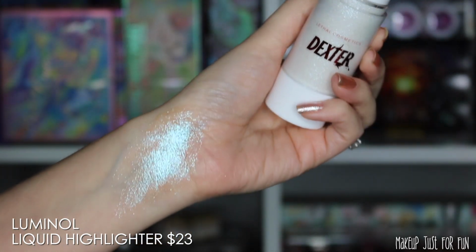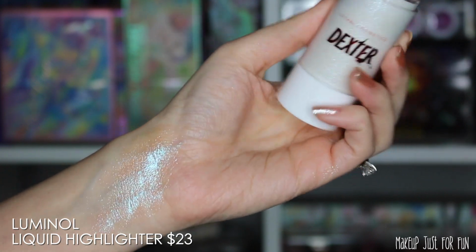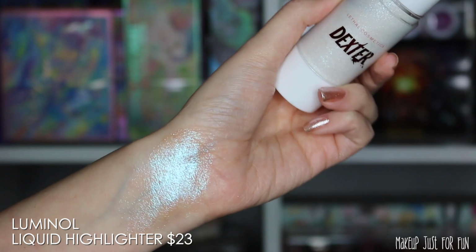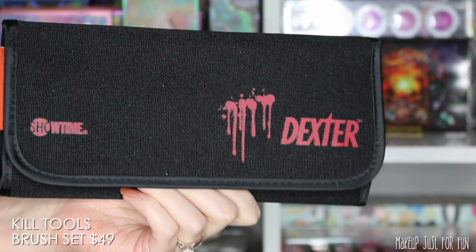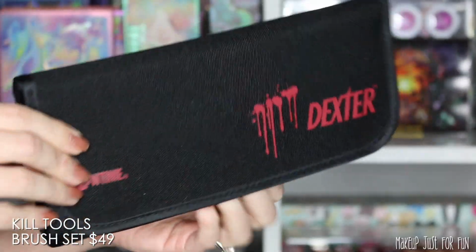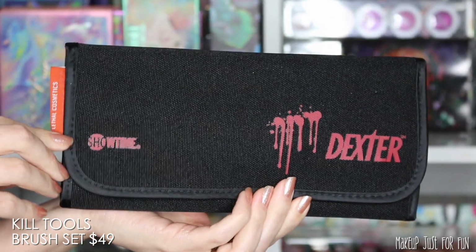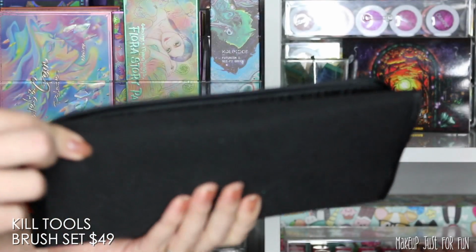It is a bit glittery once it's applied to the skin, so it's not necessarily my perfect highlighter, but I know that a lot of people are going to like the look of this luminol highlighter, and I think it's really a cool product. Definitely makes sense, as does the Kill Tools brush set.